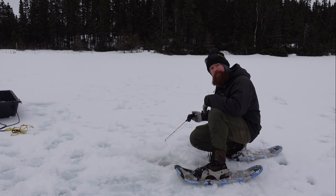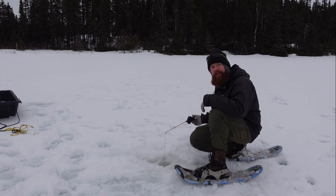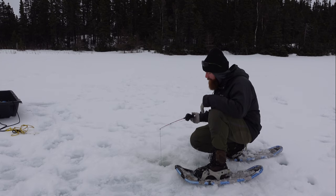Anyways, guys, I'll be sure to turn the camera on if I get any action here. But in the meantime, I'm gonna fill up my pots and stuff with water and bring it back to the tent. Check on the stove because I left the stove going. So I'm just gonna leave my line down in the water, keep an eye on it, and do a few things around camp in the meantime.